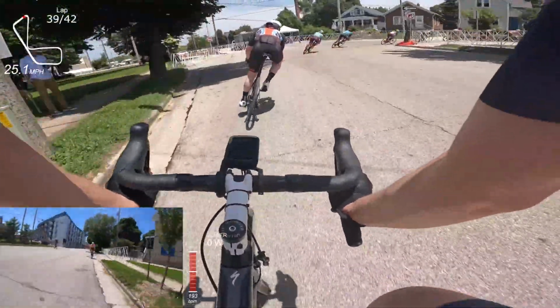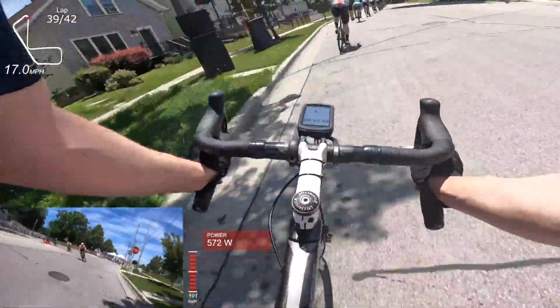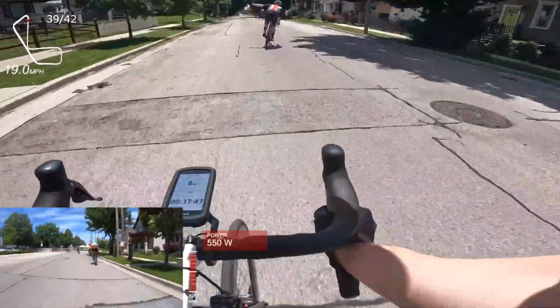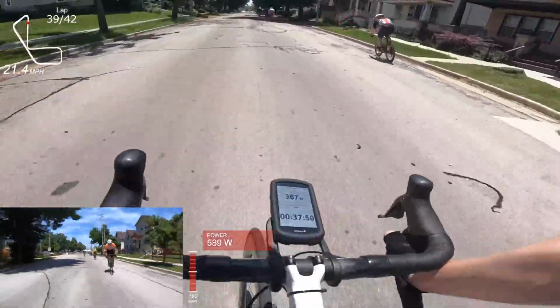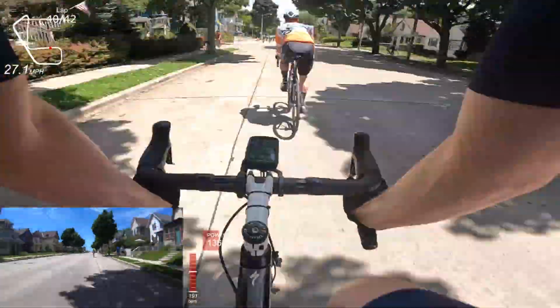It doesn't look like it's crazy far back if you count the numbers. There's maybe 15, 20 guys there. But people are just, here you can see hand up. People are popping, and that was it. So this race was pretty brutal.